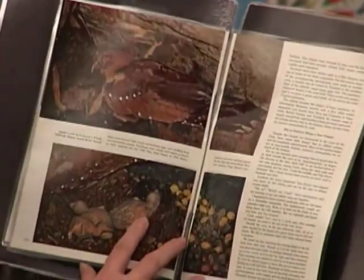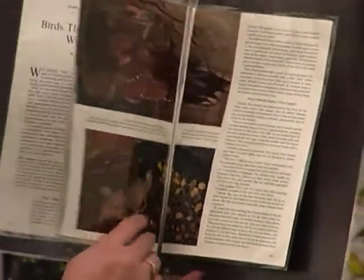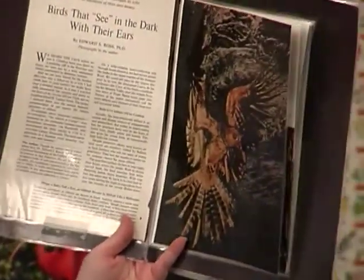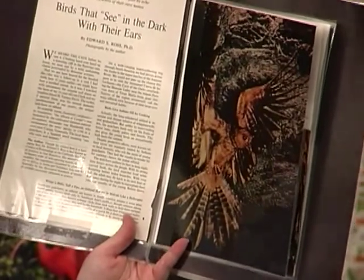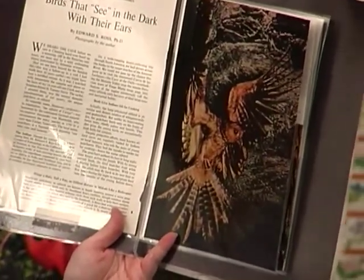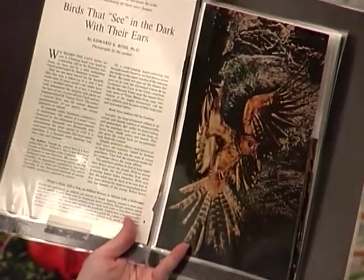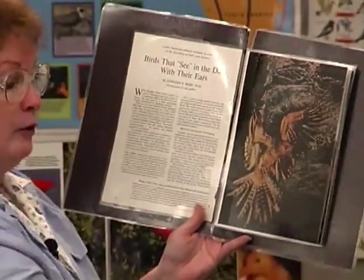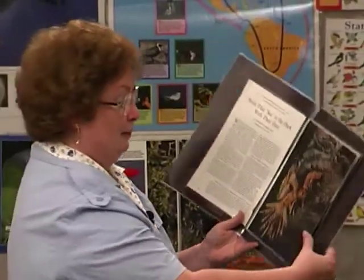So there's no light. They have to be able to sense through echo where everything is. And they're able to do this and fly right to their own part of the cave where their family is and feed their babies. Another perfection in the bird world.